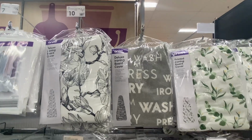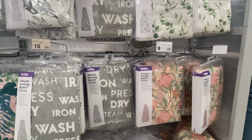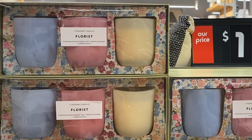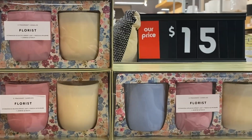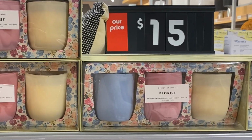I saw these gorgeous Deluxe ironing board covers, and the Magnolia one caught my eye and made its way into my trolley. And of course, I couldn't not go through the candle section and see what's new. And this set of 3 fragrant candles caught my eye. There's 3 scents: hydrangea and blackcurrant leaf, freesia and rhubarb, and jasmine and peach, which don't they sound divine? But I controlled myself and I left these for another day.